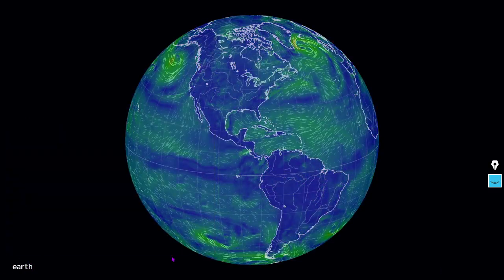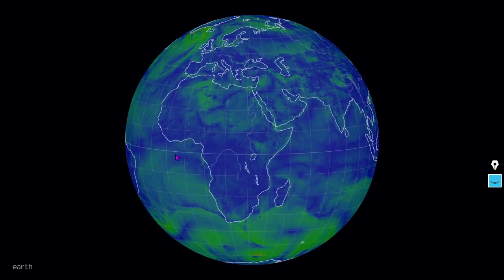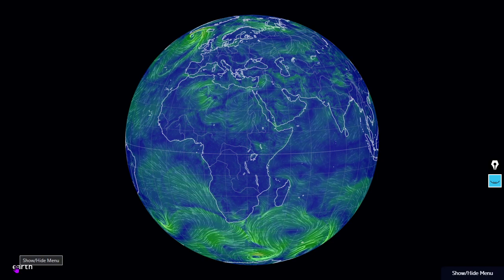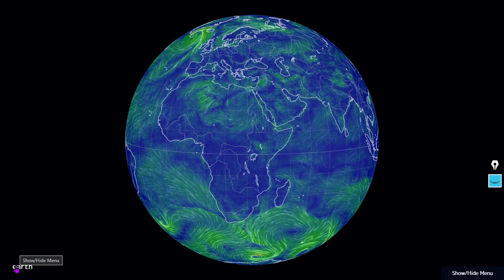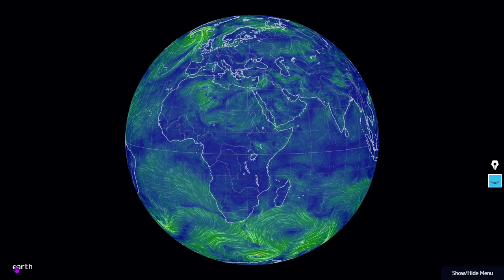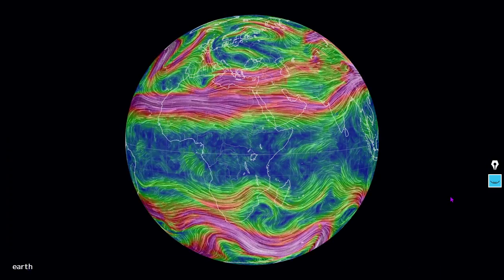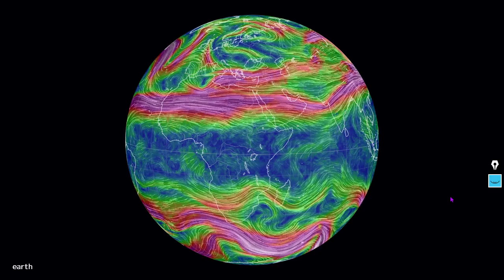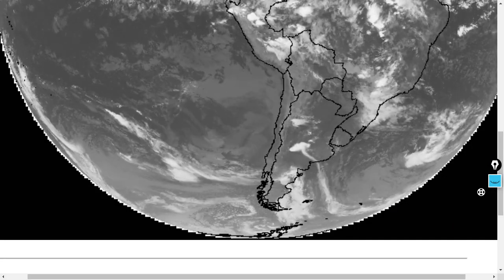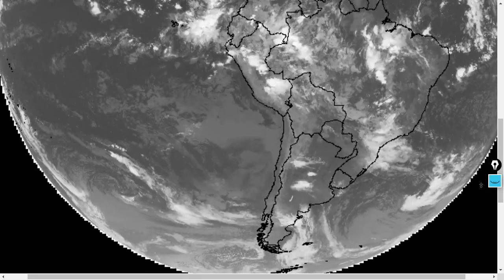Here are the surface winds of this side of the planet. Surface winds of the central world. Turbulent water there between Africa and the Southern Ocean. And last but not least, the jet streams. We'll show clouds and fog over the Americas next, and be prepared for massive flooding.